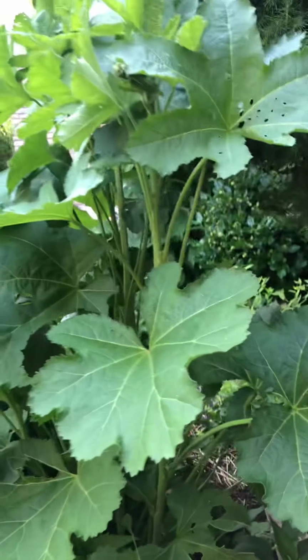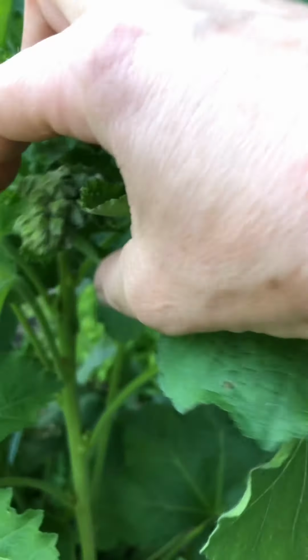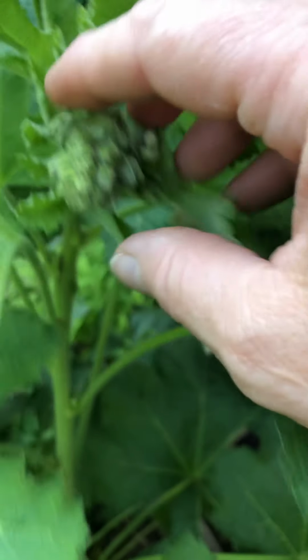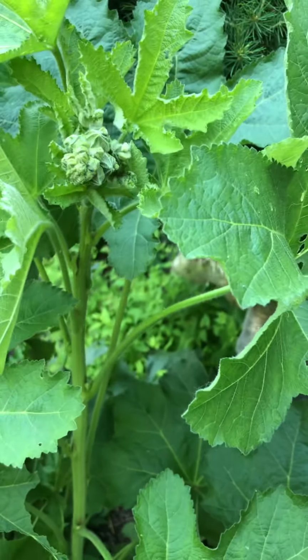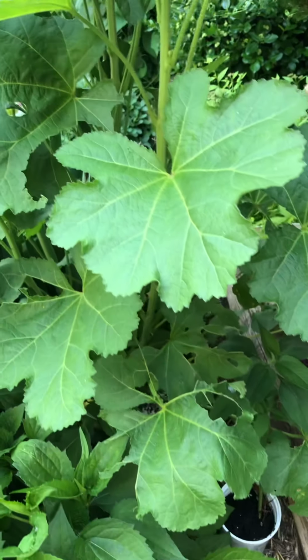And then we have this massive monster. This thing is like chest high, and it's flowering very strange flowers. They're like clusters, bud clusters. This is a squash that self-seeded last summer, but it was shaded out by the tomatoes and a pumpkin, so it never did much.